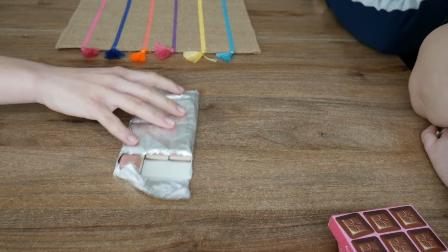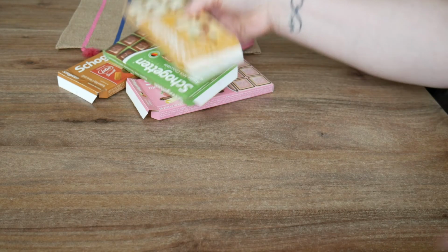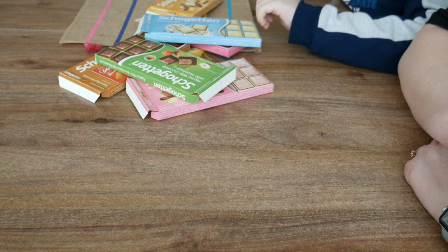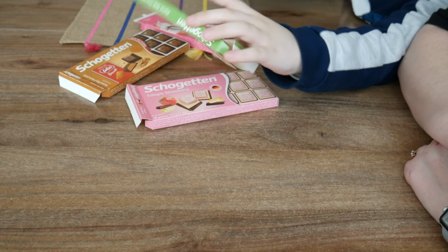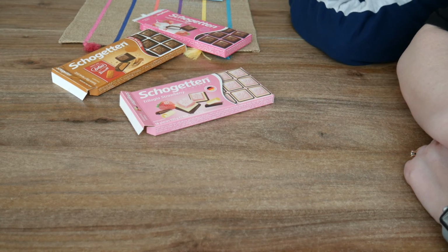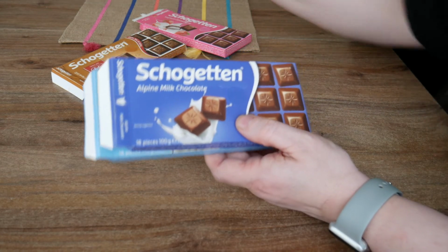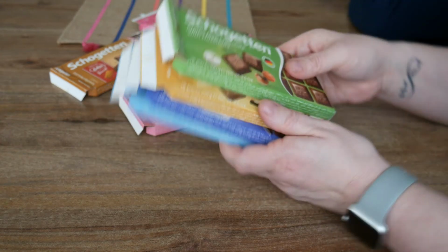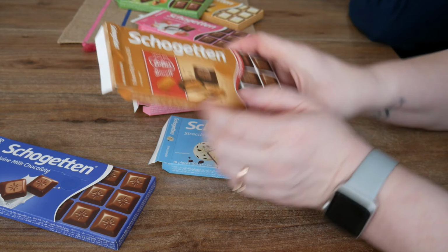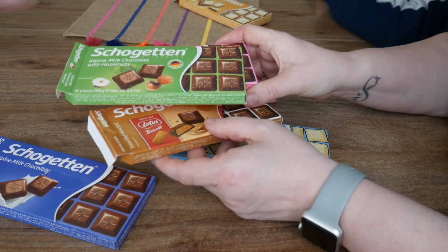Okay, and let's see. From all of these, which one is your favorite? My favorite is this one, this one, this one, this one, and let me see, that's all. Yeah? Yep, it's all. Okay, so he likes the ice cream one, the milk chocolate, the hazelnut one, trilogy, and the hazelnut one. Which one is your favorite? Oh, the ice cream one. This one is my favorite. And I also really like the strawberry one. And that one's coming in too.